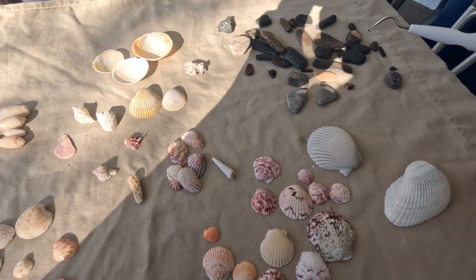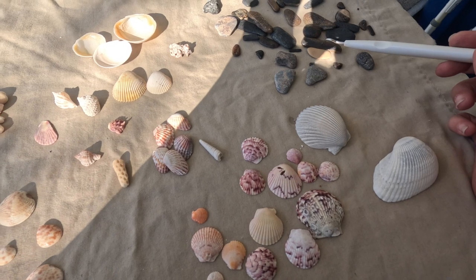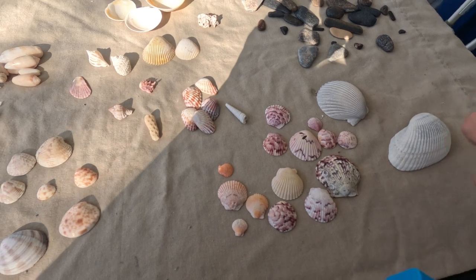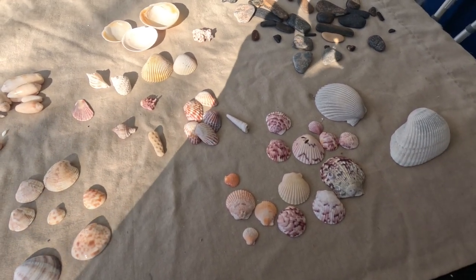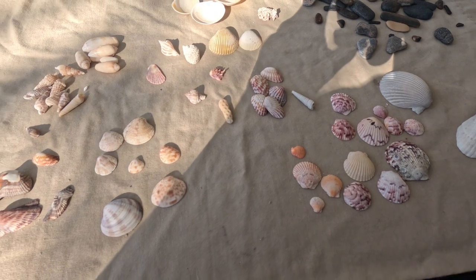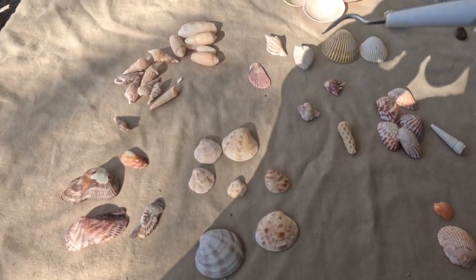Today, this looks from Stump's Pass, one of the trips I made down there. Before Ian, it had been really good shelling down there, but since Ian, things have been a little wonky. So I didn't find the usual amount of shells that I normally do down there. And that's okay. Some days they're there, some days they're not. But let's take a look at what we did find.